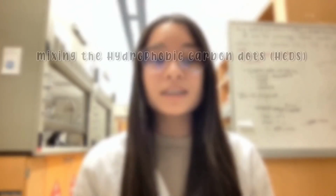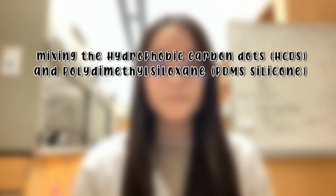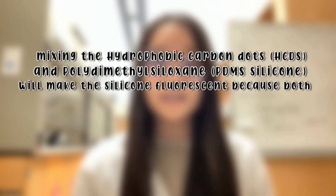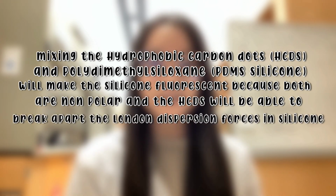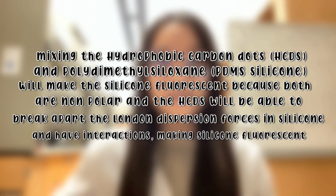I hypothesized that mixing the HCDs and polydimethylsiloxane, PDMS silicone, will make the silicone fluorescent because both are nonpolar, and HCDs will be able to break apart the London dispersion forces in silicone and have interactions, making the silicone fluorescent.